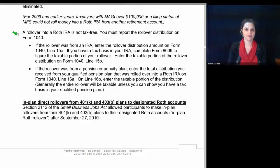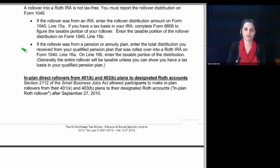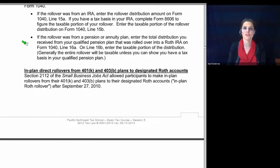Now, a rollover into a Roth IRA is generally not tax-free. You do need to report the rollover distribution on your 1040 return as income. If the rollover was from an IRA, enter the rollover distribution amount on Form 1040 line 15A, and if you have a tax basis in your traditional IRA, you will need to complete Form 8606 to figure the taxable portion of the rollover. You then enter the taxable portion of the rollover on line 15B, and if you recall, we just did that with George Judson. Not for a Roth conversion, but just to figure the taxable portion.